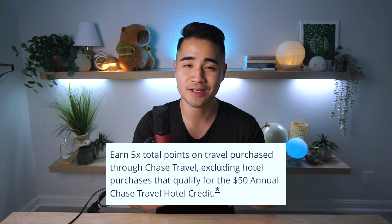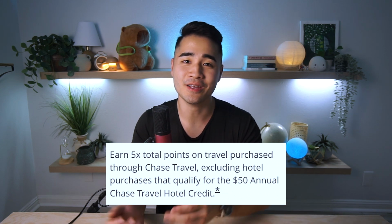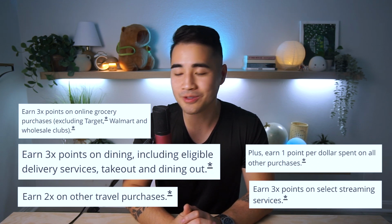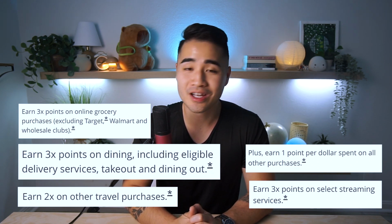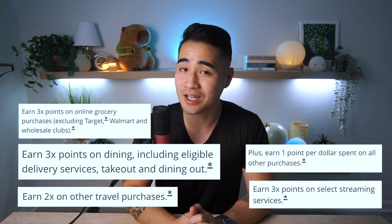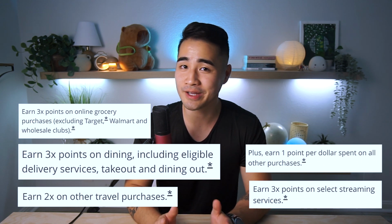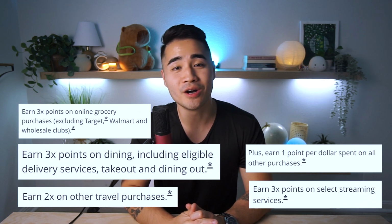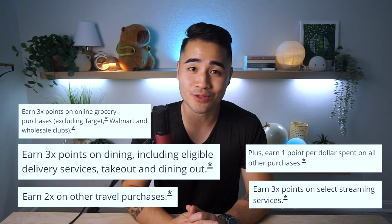So when you get that $50 hotel credit, that doesn't earn any points. You get 2 times points on all of the travel purchases, 3 times points on dining and takeout, 3 times points on online grocery only, not in-person grocery, only online grocery, and this includes Target and Walmart. You get 3 times points on streaming and 1 times points for everything else.